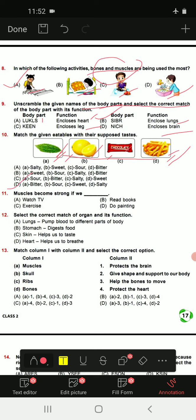Option D. Next question. Muscles become strong if we dash, fill in the blanks. Option A watch TV, option B read books, option C exercise and D is do painting. Option C, when we do exercise our muscles become strong.